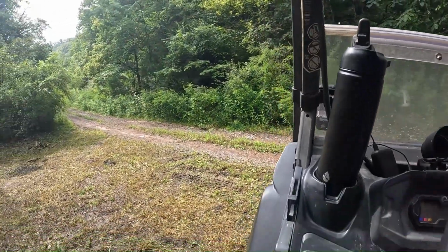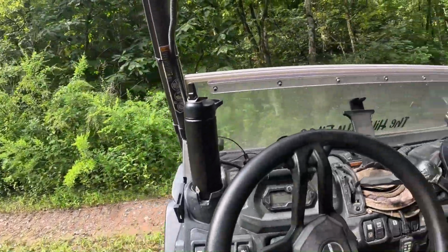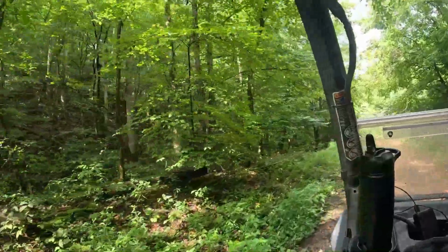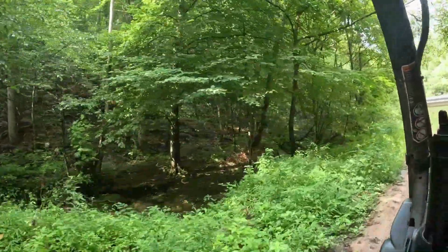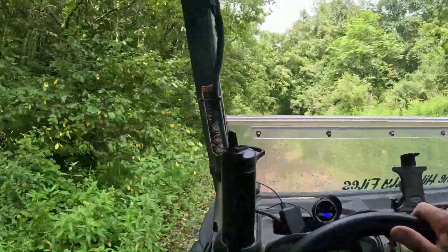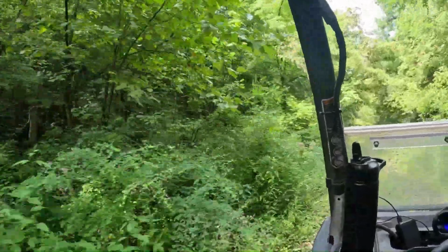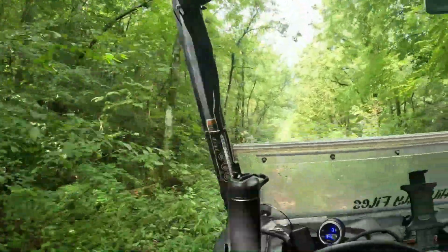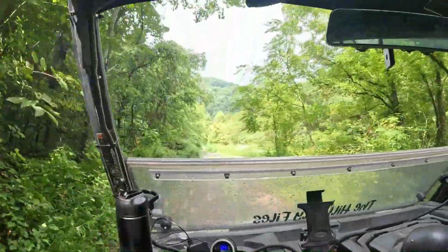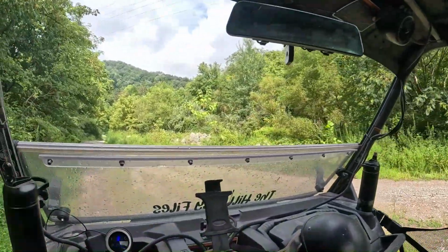Alright, there we go. Let's start down the holler. Heading home. Oh, that air feels good already. Sure is a pretty place. Something just flew by. You can see all kinds of little places where work has been done 50 years ago, that sort of thing.